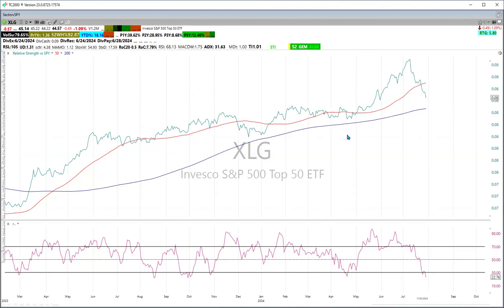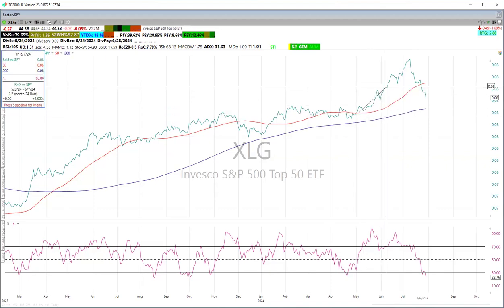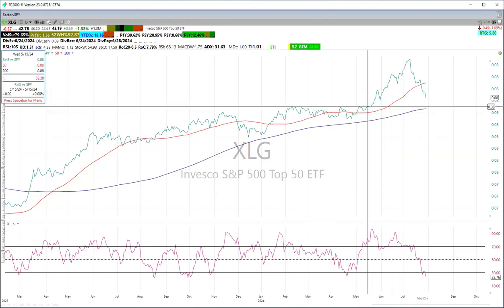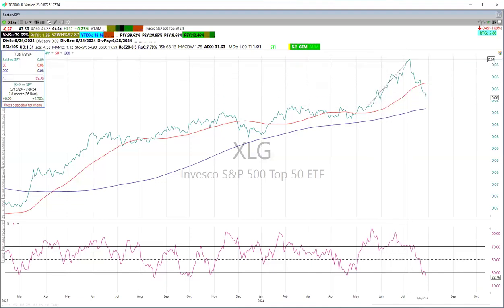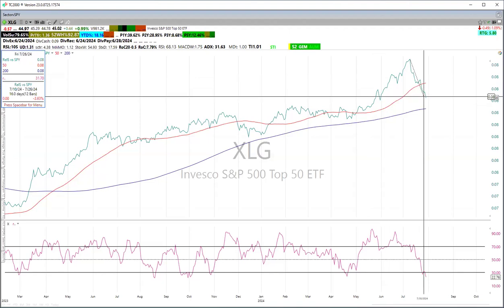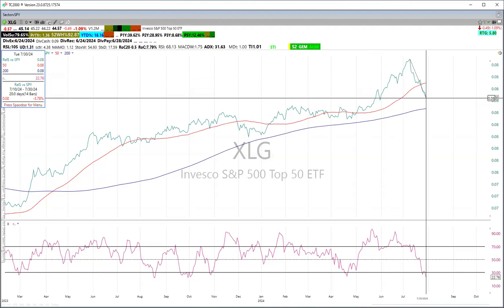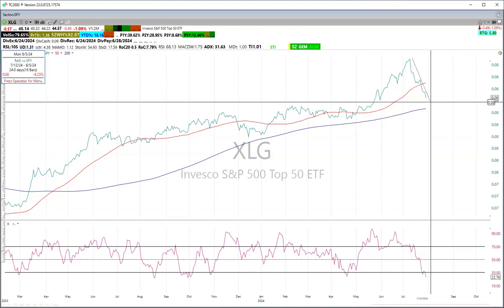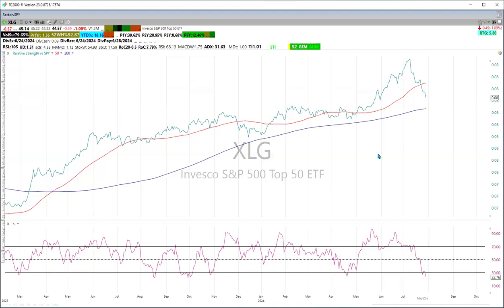So we can see that in terms of the bigger caps, they were moving sideways through this period here, and then from about mid-May, they started to outperform the broader market. So we got this little push up through to early-ish July, and then from around July 10th, we've seen a move to the downside, which means the larger market caps have started to underperform. Remember, in the top 50 you're going to get a lot of tech stocks, the big trillion-dollar companies and the mega caps. So that's telling us that broadly the higher caps are not performing as well.